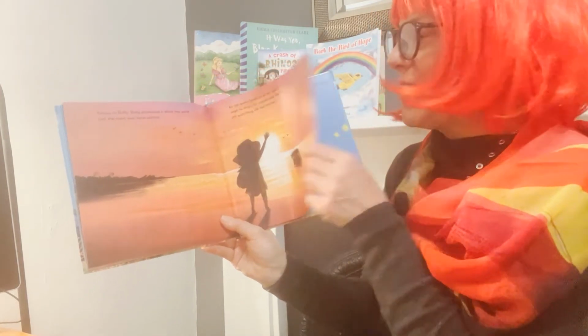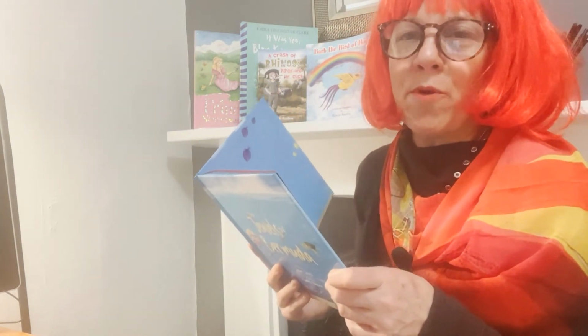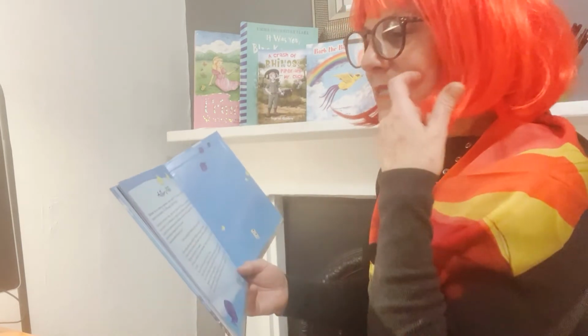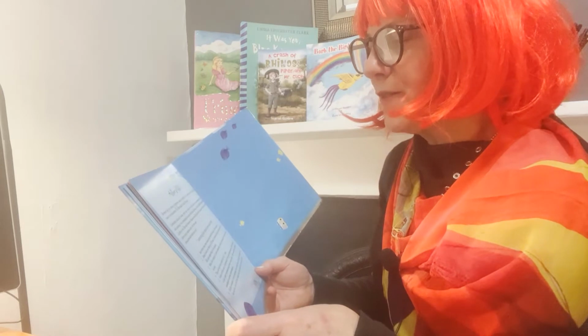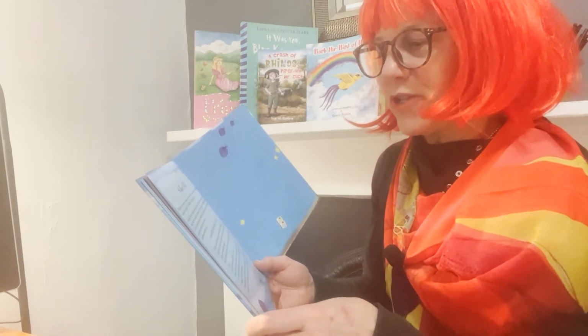So this book really is very clever because it's teaching us how to save all the marine life under the sea. The author has written and said, Bermuda has an amazing program whose mission is to conserve sea turtles through research and education.